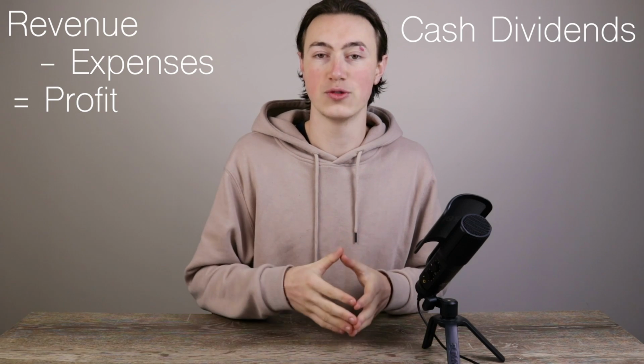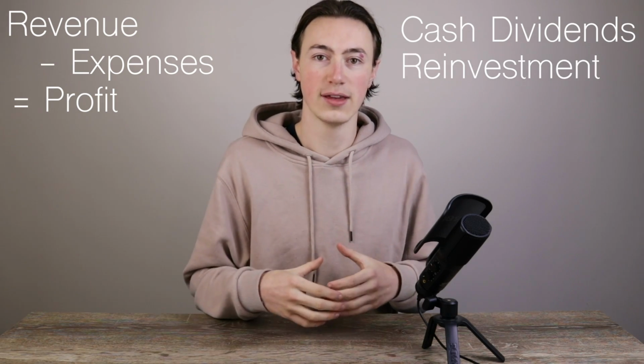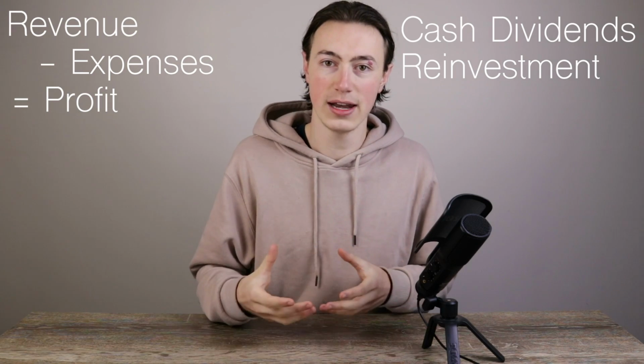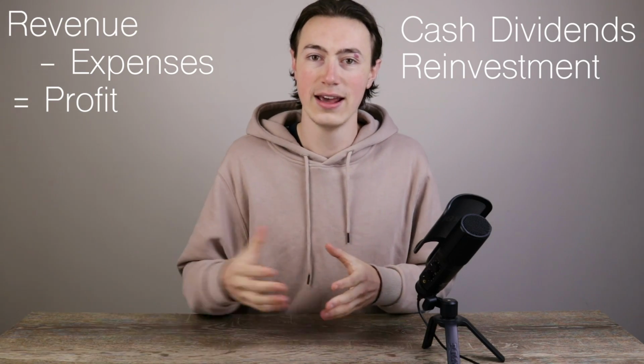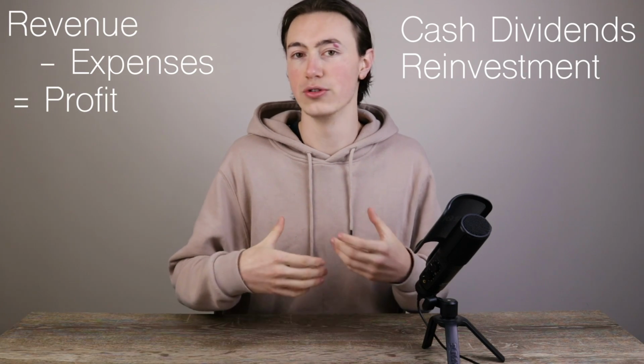Another thing that management can do with that profit is they can reinvest it in the business, meaning they take some of that excess money and they buy some new land, they buy some new buildings, they invest in some more employees or new equipment.